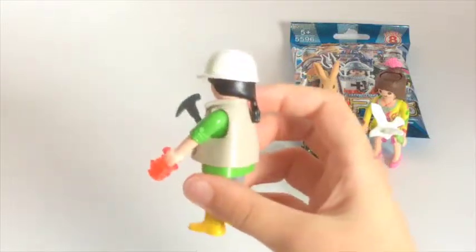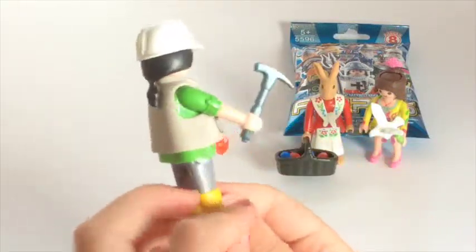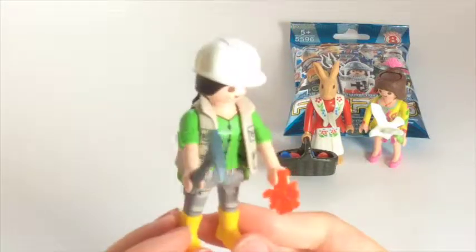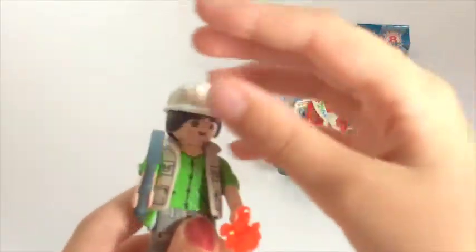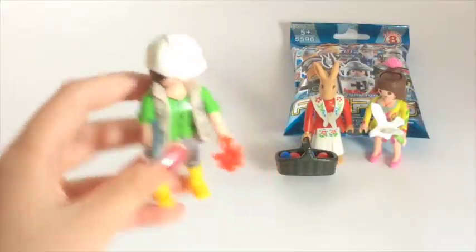Yay! Here's our awesome miner. She looks so cool. I really like this character. As well, you can take its hat on and off, which is so cool.